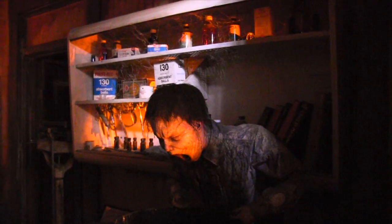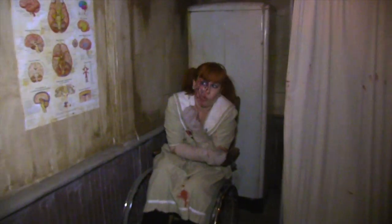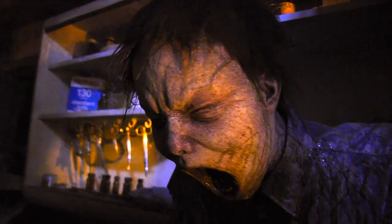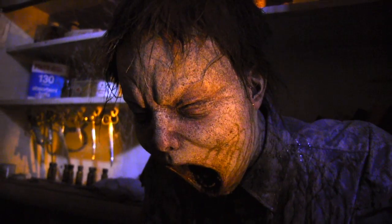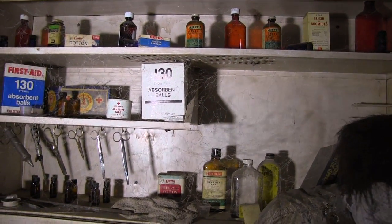Nurse's station, and it's a little dark just because this is the only part of the house that doesn't have an overall ambient hit, because we've actually got bad electrical, so it's kind of going. See, we've got our child puking, obviously, a little sick there. You can kind of see all the different knickknacks that our nurses accumulated through the years.